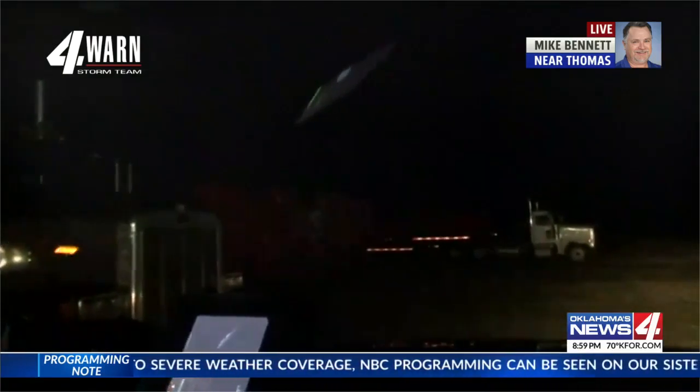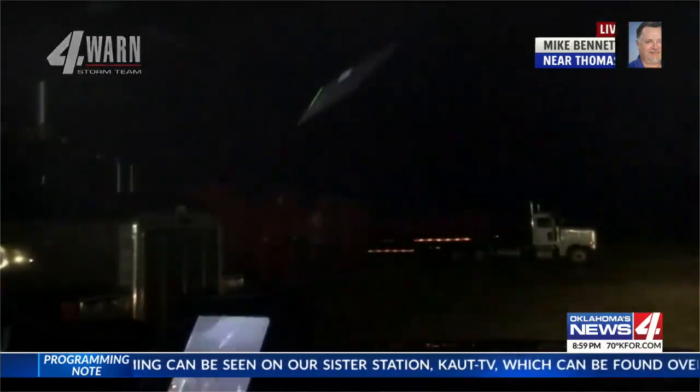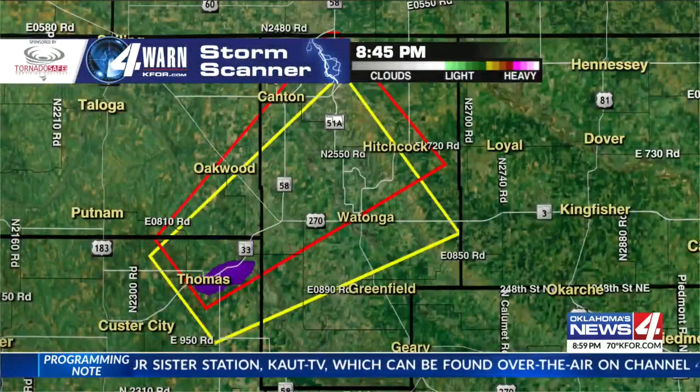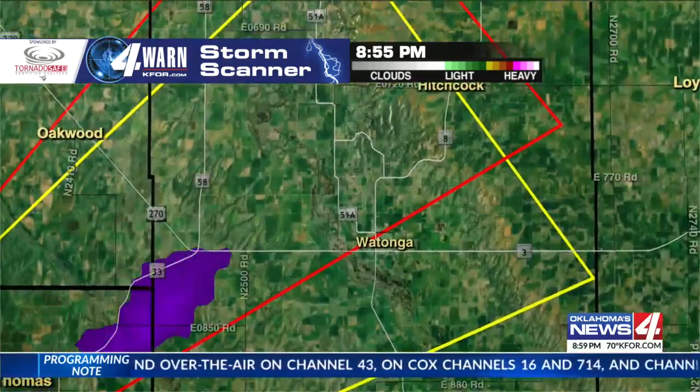Okay, so Roman Nose, everybody up around Roman Nose knows, you know, in the fall, folks might be up there camping and such. It is heading for Roman Nose, all right? So that is a heads up for you.